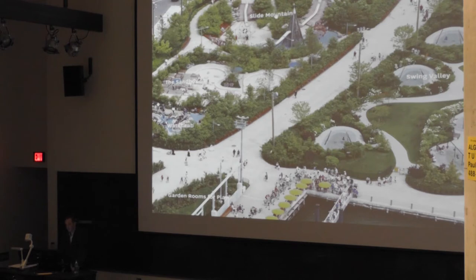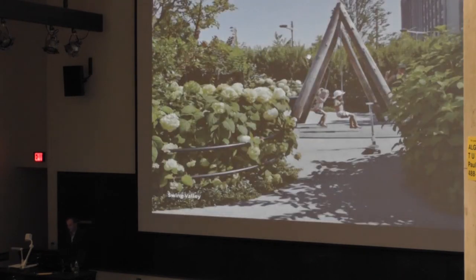So this is a garden conceived of as a garden of different rooms with different horticultural expressions that then accommodate different kinds of play experiences. This is a garden of swings. This is a water play area. This is a sandbox village area that has a totally different horticultural expression. This is, for older kids, again, a different expression. So this is the swing garden.